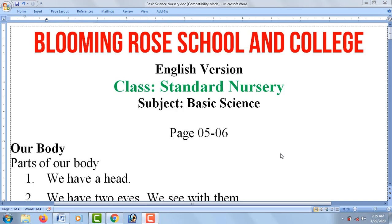Today we are going to teach basic science of standard nursery English version. In this class, we try to make the students understand about our body and its parts and the function of our body parts.